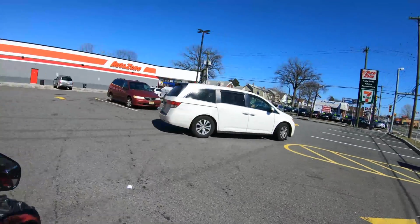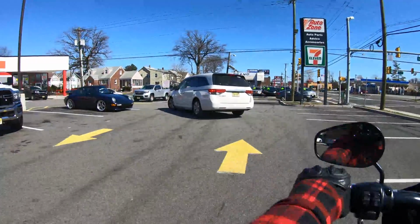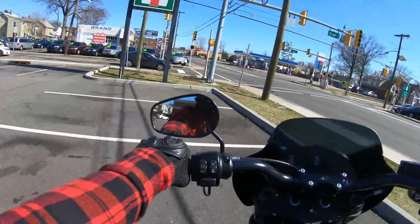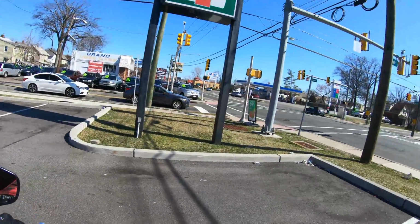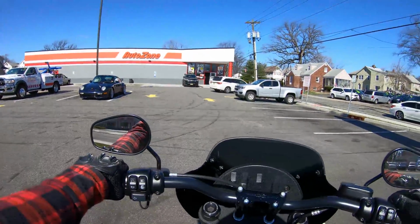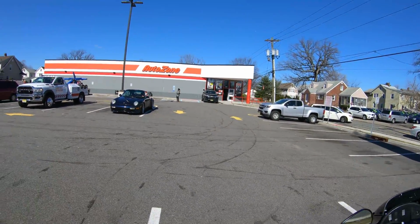Alright guys, so we're just gonna pull in over here. That is a little beauty, the little 911 right there. Gorgeous. We'll just pull over right here, and we're gonna give this little bike a nice little walk around. Alrighty, man, so that's a beauty right there. I love 911s, man.